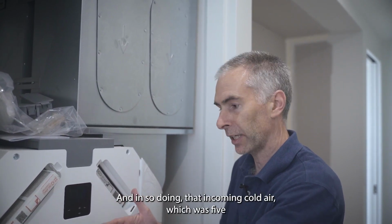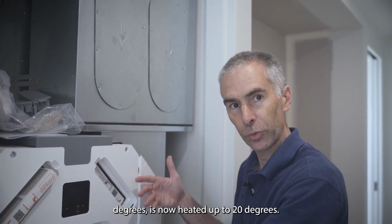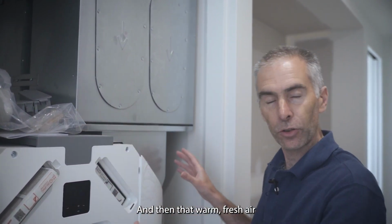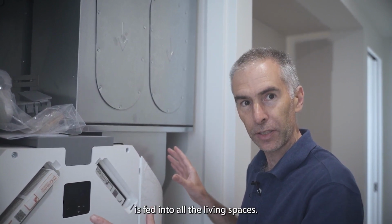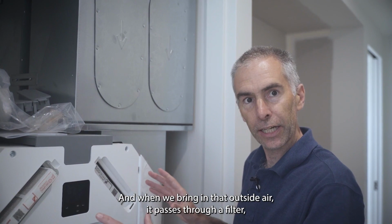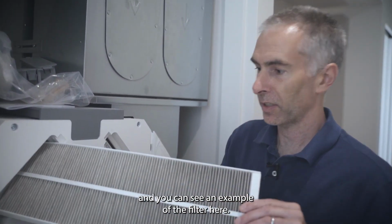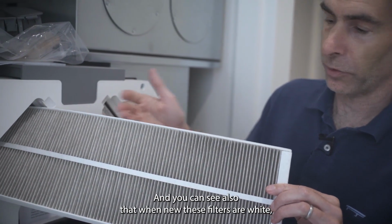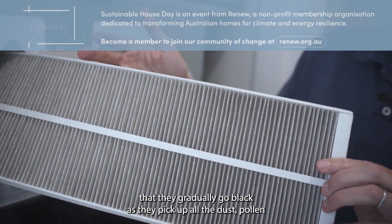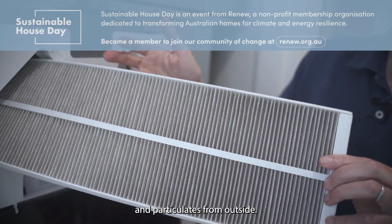And in so doing, that incoming cold air, which was 5 degrees, is now heated up to 20 degrees. And then that warm, fresh air is fed into all of the living spaces. And when we bring in that outside air, it passes through a filter. And you can see an example of the filter here. You can see also that when new, these filters are white, but they gradually go black as they pick up all the dust, pollen, and particulates from outside.